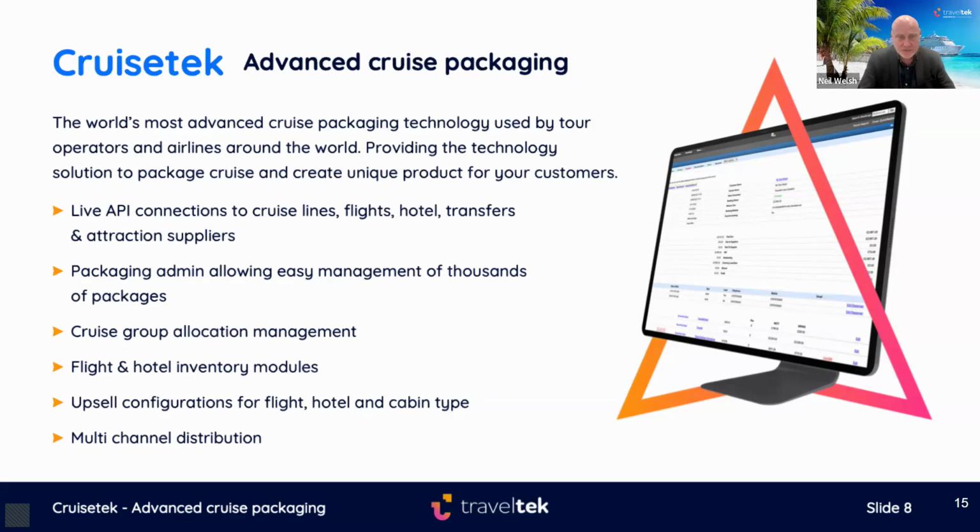Part of the values and benefits that travel tech can provide to tour operators is packaging cruise. Yes, we provide live connectivity to cruise lines, but we also have live connectivity to flight suppliers, including all the GDS gateways, a long list of hotel suppliers, transfers, and attractions, and all ancillary types of suppliers integrated on the platform. And there's a packaging admin that would allow your product team to create packages.